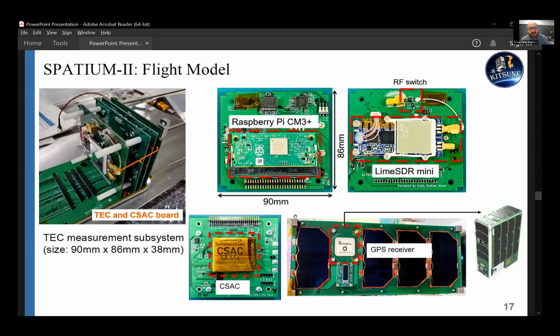And this is how the flight model looks. We have a Raspberry Pi CM3 for controlling the LimeSDR Mini. We are using this very small SDR for our recordings, and we have one GPS receiver for this mission, which is located on the top of the satellite. And we have this chip scale atomic clock from NTU, which is also the clock source for the LimeSDR Mini.